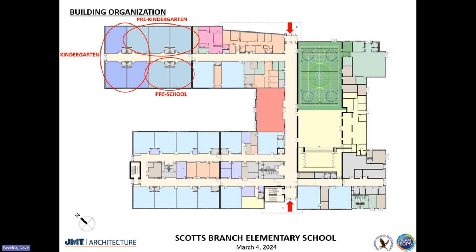Preschool is located in that one-story wing at the end of the admin wing, with three pre-kindergartens and two preschool classrooms. The regional special ed program is located on the first floor of the two-story wing. The special ed resource is located in that same wing. There's art and makerspace that are separated by a joint teacher planning area and storage area.